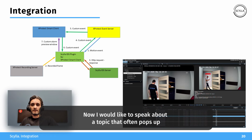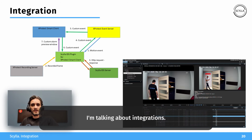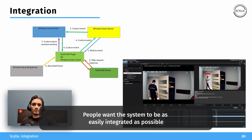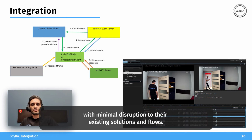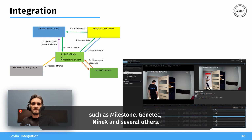Okay. And now I would like to speak about a topic that often pops up in our conversations with clients when we discuss the actual installation and usage. I'm talking about integrations. People want the system to be as easily integrated as possible with minimal disruption to their existing solutions and flows. At Scylla, we have already developed sophisticated integration schemes with major VMS providers such as Milestone, Genetec, Nx, etc., and several others.